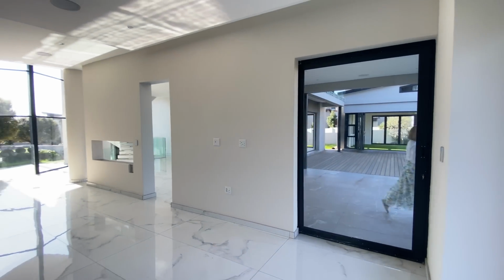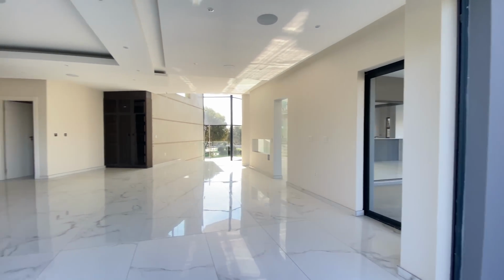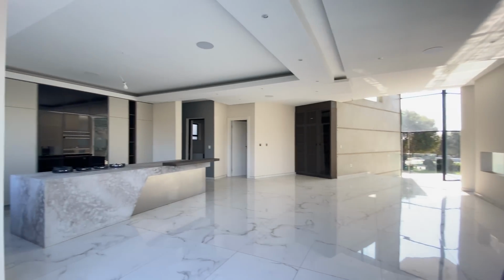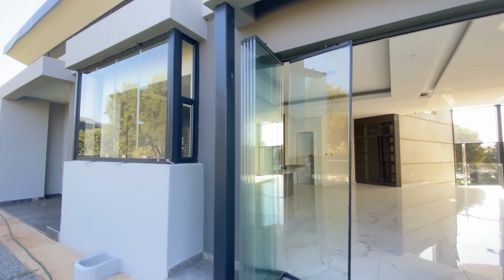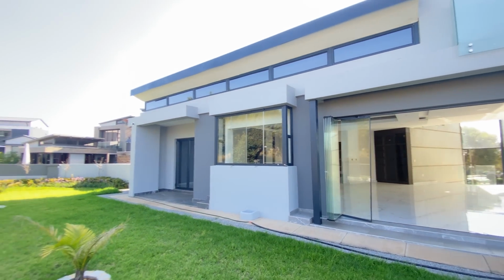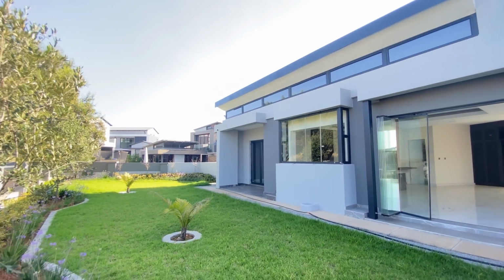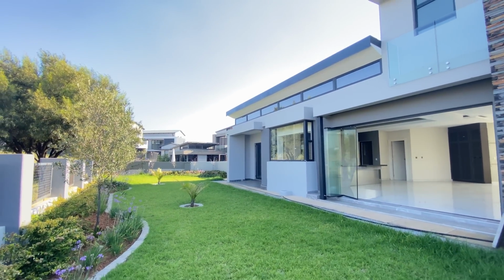We can watch this entire covered patio, open patio, from one open lounge into the other. Look at that stunning kitchen. Let me just have another peek from this side. And the garden is big enough, which in many cases you find, people feel that the garden is not sufficient here. You can even kick a ball.